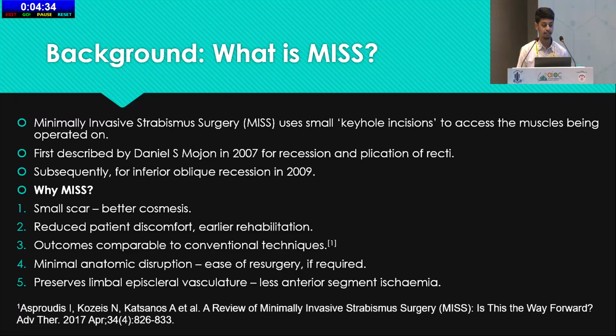As far as the field of strabismology goes, the concept of minimally invasive surgery in this was introduced first by Dr. Daniel S. Mojon in 2007. Initially it was for horizontal recti for recession and plication, and afterwards a number of studies were done comparing conventional modalities with recession and plication of recti, and all of them found MISS to be as beneficial as conventional techniques in terms of outcomes, while also providing better cosmesis.